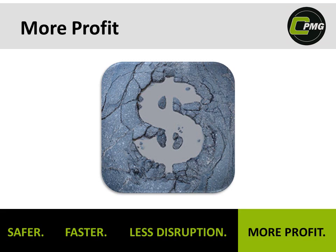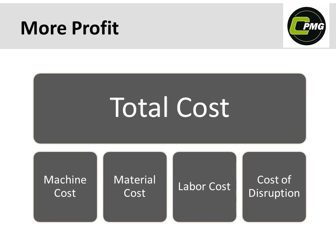Being more profitable can be simply reduced to the fact that if you can take a single machine and solve the problem of potholes efficiently, you'll save money. Users will likely also have the ability to solve more of those problems than they normally would. Let's get into the details. The total cost of pothole repair can be simplified into 4 buckets: machine cost, material cost, labor cost, and the cost of disruption. Let's look at how the C1 does in each category.